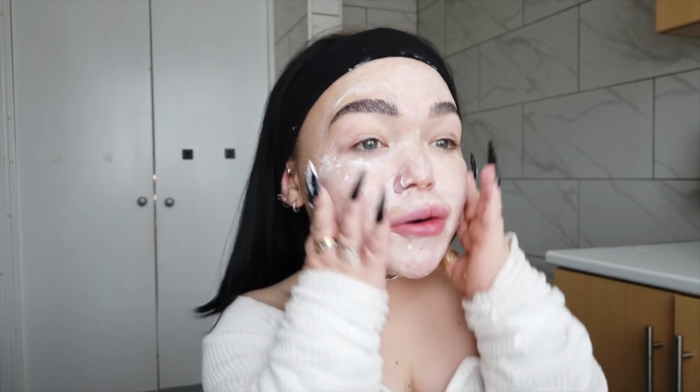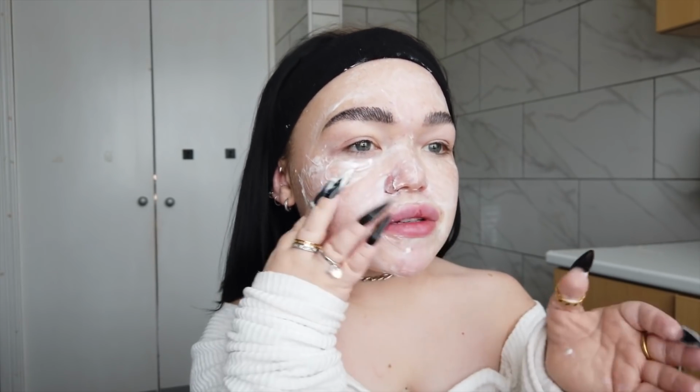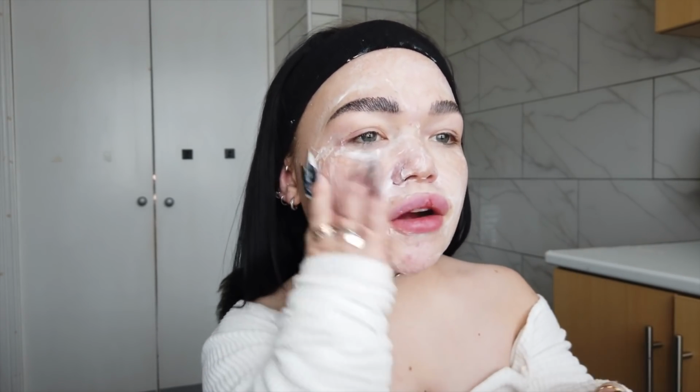I look mad right now. It's a glow up, baby. So please excuse the fact that I look like an actual snowman. I just like to work it into my skin, and I feel like it does have a good effect. Even though it's a cleanser, I act almost as if it's a mask. So I take 5 minutes just massaging it into my skin, working it into my cells. I don't know what I'm saying. Give myself a little massage.